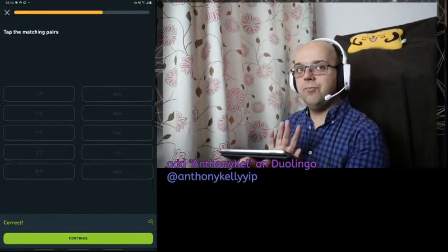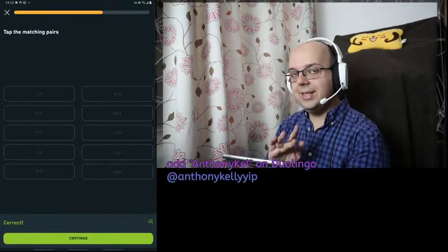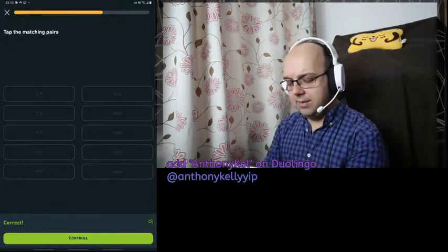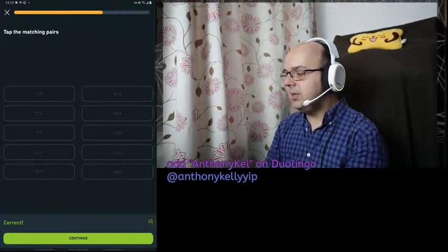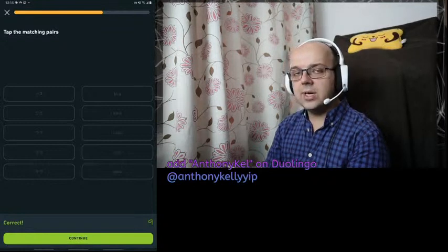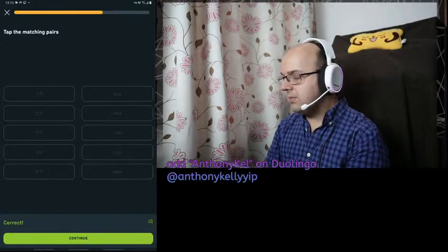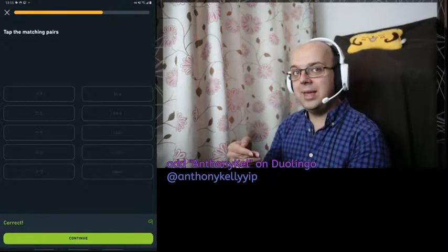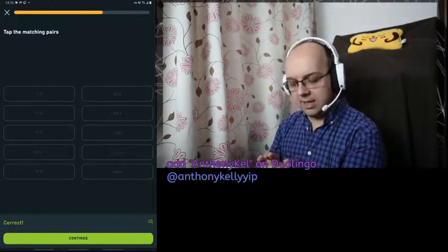And remember that it doesn't matter that we don't know these words yet. I would like it if they showed us what the words were, but it doesn't matter that much because right now we are trying to learn the characters. We're trying to learn to be able to read katakana. So it doesn't really matter whether or not we know what they mean for now, because we're just trying to get used to the characters themselves.